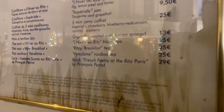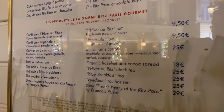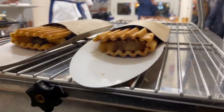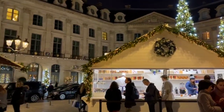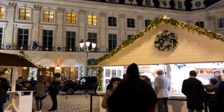And then you can get, let me see, jams and teas and things that are all Ritz related. That's the strudel that I ate earlier. I don't know if you can make that out. A bunch of goodness inside. It was nice and crispy and flaky and yummy. So this is not here every year as far as I can remember. So that's a nice little addition. Thank you to the Ritz. I will gladly donate €9 to you, Ritz Hotel.